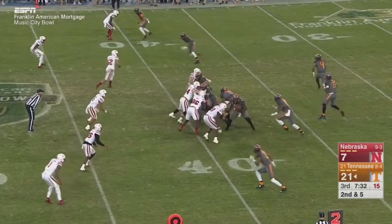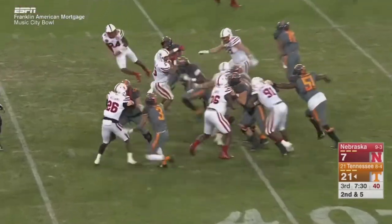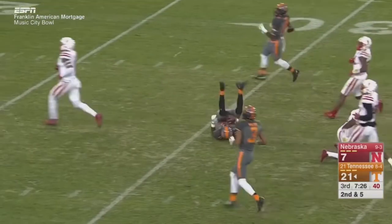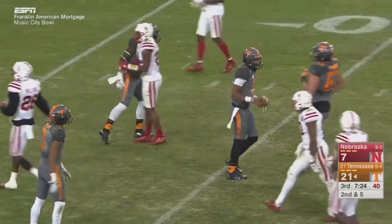It's Kelly that way. Dobbs, quarterback draw, up the middle, burst it to midfield. Dobbs sprinting into the secondary and tackled at the 32-yard line, brought down by Kalu.